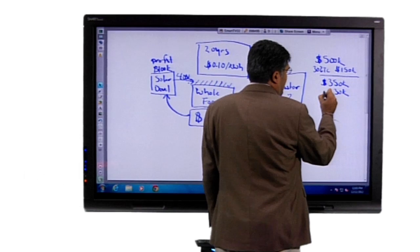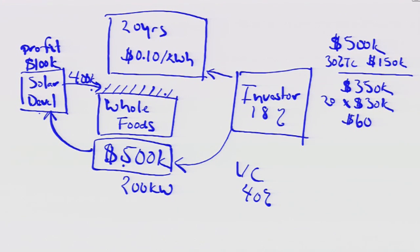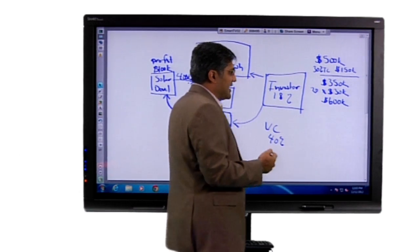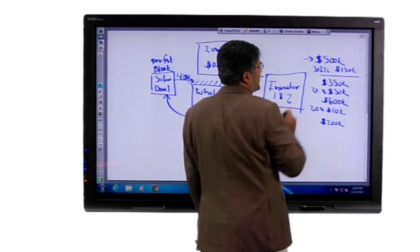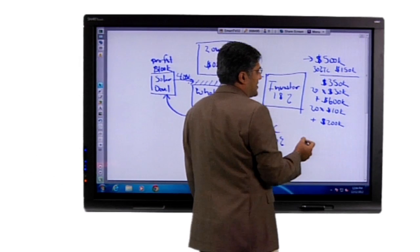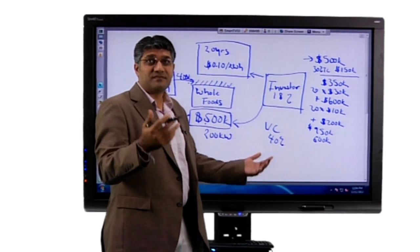So now the investor gets that for 20 years, right? So now the investor is getting $600,000 in payments from Whole Foods, right? On top of that, the investor actually gets what they call renewable energy credits, and they can sell those renewable energy credits to Xcel Energy, and those renewable energy credits are generally something on the order of 20 years times about $10,000 per year. So that's another $200,000. So the investor puts up $500,000, and they get back $150,000 in tax credits. They get $600,000 in electricity payments and $200,000 in REC payments. So now you've got $950,000 that the investor gets, and they only put up $500,000. Right? So that's how the investor makes money. 100% return on investment.